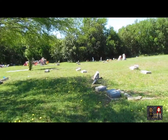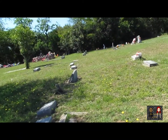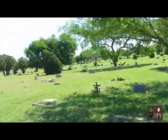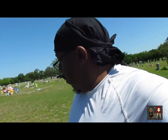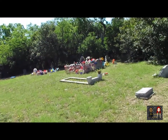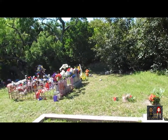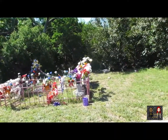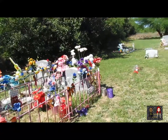There's a car that's just pulling in behind me. Now, I know I'm not tripping, but I hear somebody talking. I love coming by this grave right over here. They always have it really beautifully decorated for her. And if the wind is blowing, I do apologize. It's a little bit windy out here. Look at how beautiful this is.